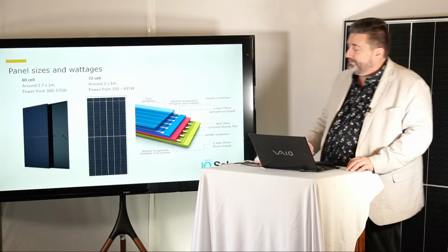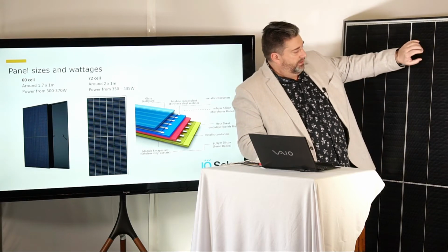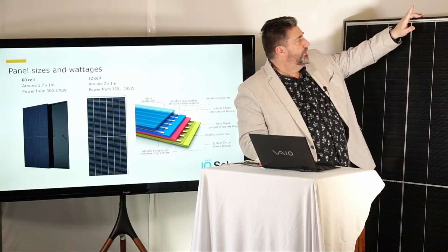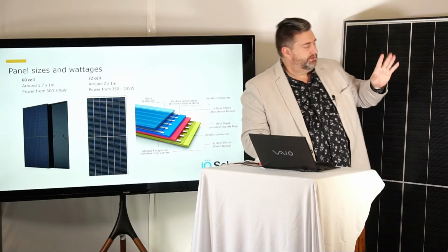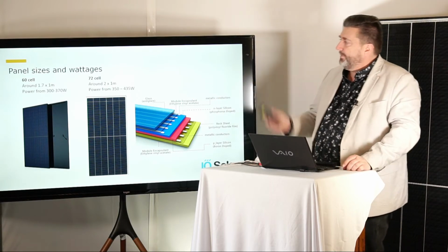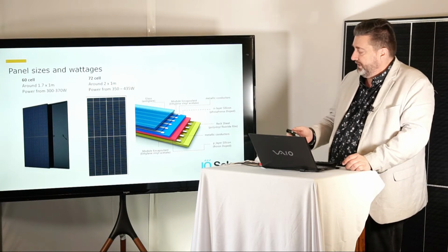There's some exceptions. This panel behind me from Longi is of a new size. It's a 66 cell format. So it's about almost 1.8 meters tall by a meter wide, but it's a higher output than a normal 60 cell. But probably about 90% of all panels are one of these two different sizes.